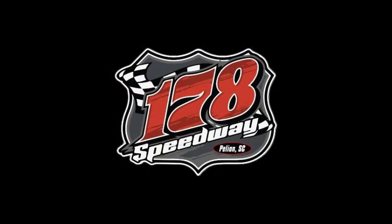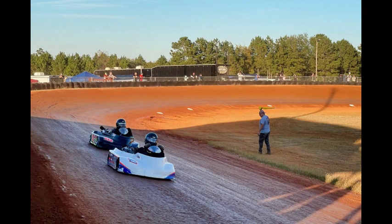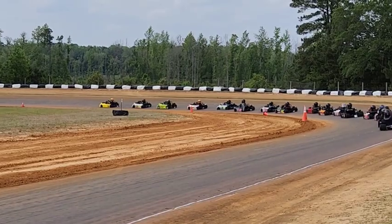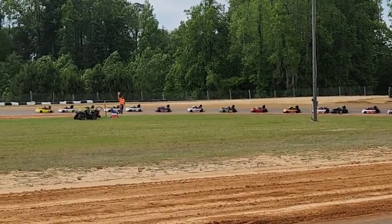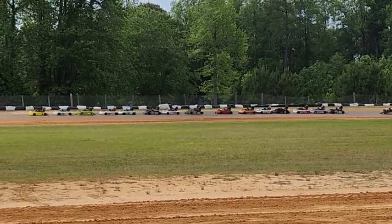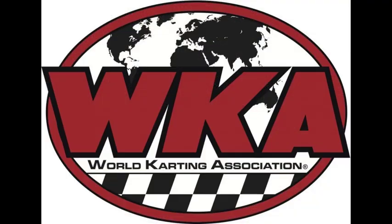One update that came out this week is 178 Speedway in Pelham, South Carolina. They've been doing a lot of track renovations, and they were projected to try to run this coming weekend on the 20th. But for unforeseen circumstances, they were not. So be on the lookout for the next week or two. Hopefully they'll be racing. I've talked to my brother and my nephew that race karts also, and we're going to hope to try to make this event sometime later in the year. So definitely check out their Facebook page to see what they have up.